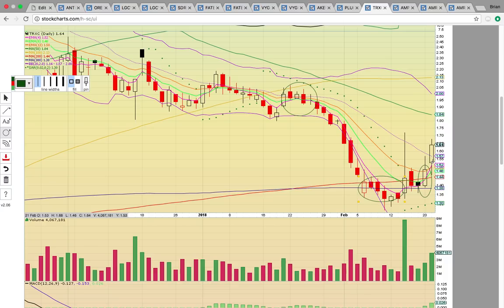It could head higher, and then today it had the nice follow through, and so it closed above the dotted purple line. That's the middle Bollinger Band at 157. If that level holds, a new uptrend should begin.